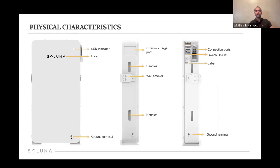These are the physical characteristics. It has an LED indicator telling you if it's the master battery or the slave battery. It has a ground terminal, handles on the sides, and wall brackets. Let me move these one second. The connection ports, the switch on and off, and a label on the side with the IP protocol, and the ground terminal also on each side.